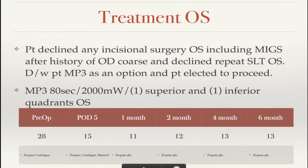I usually see my patients back. I do most of my surgeries on Wednesday, and I see them early back the next week. So at day 5, the pressure was 15, and that was on their same preoperative medicines. At that point, I tapered them off their steroids and let them stop their Combigan.